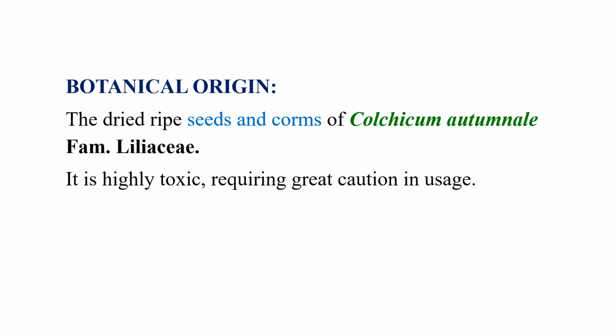Botanical origin. Colchicum is the dried ripe seeds and corms of Colchicum autumnale, family Liliaceae. It's highly toxic, requiring great caution in usage, and nowadays the colchicum corm or seeds, the plant organs or their extracts, are not used, while its active constituent, the alkaloid colchicine, is currently available in several pharmaceutical preparations or dosage forms. It's also to be mentioned here that both seeds and corms produce the alkaloid colchicine, so both organs are used as a natural source to obtain this alkaloid.